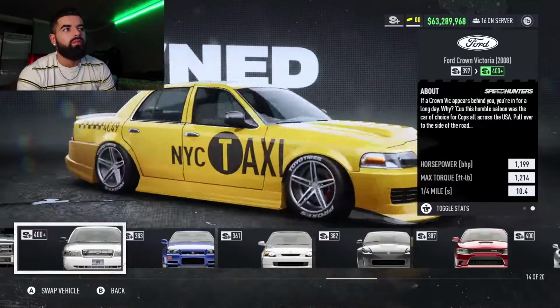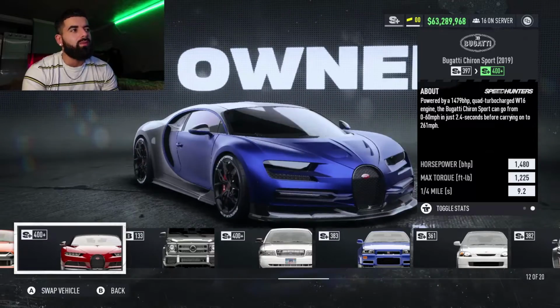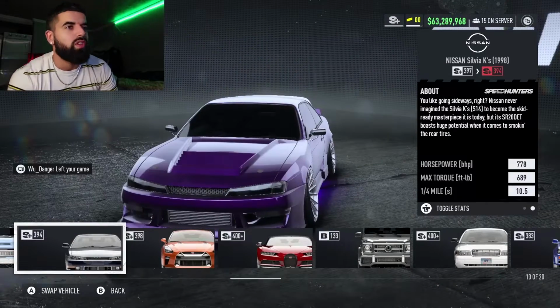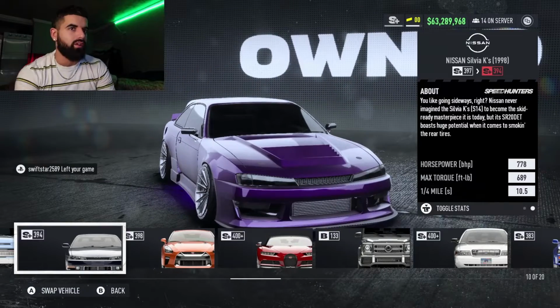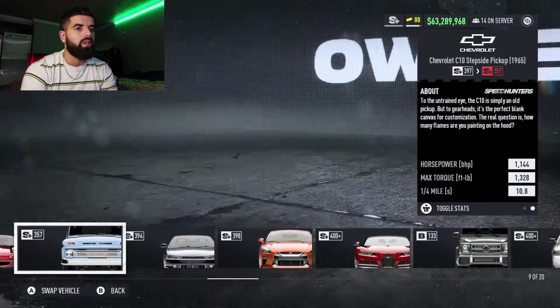Comment down below, which of all my cars is your favorite car? The Bugatti, it has almost 1500 horsepower, but I don't really like driving those supercars in the game, just because I love driving the cars that you can own day to day, because it gives you an idea of, maybe I can tweak my car in a sense to make it look like that, you know what I mean?